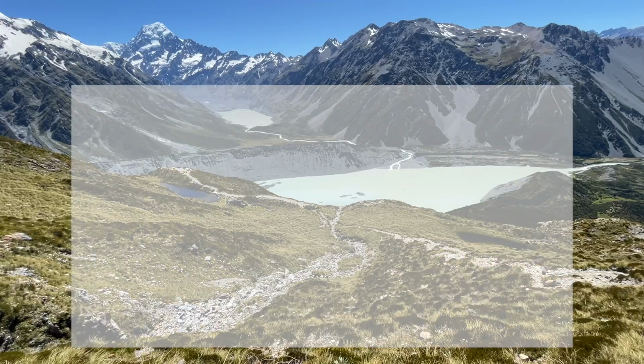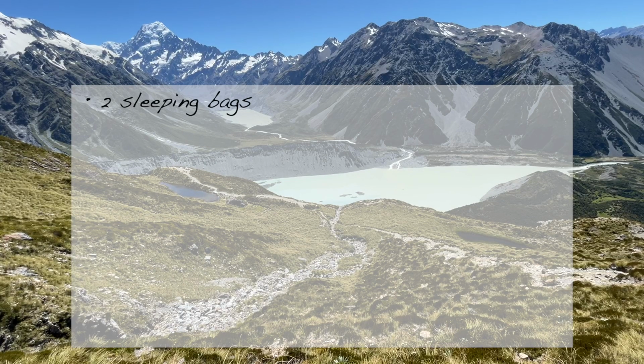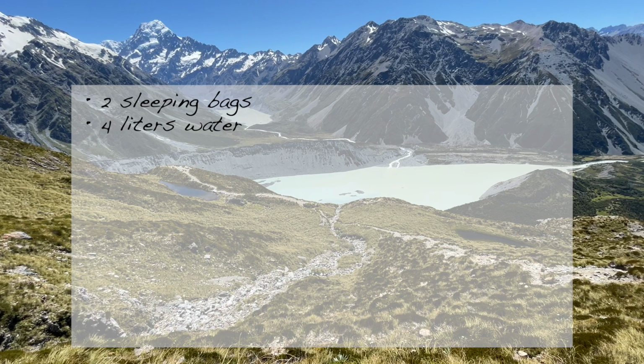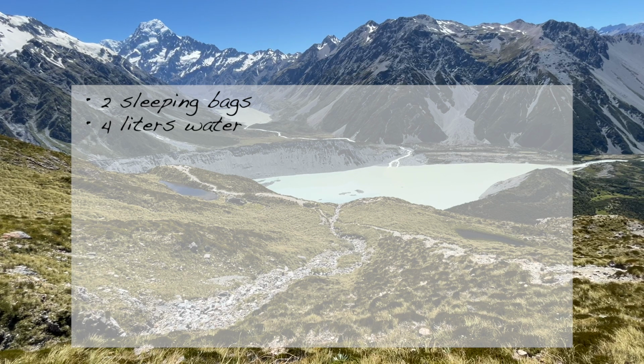The other things in our bag, we needed 2 sleeping bags for us 3. We had about 4 liters of water between the 3 of us, and we ended up drinking all of that before we got to the hut, so I wouldn't bring much less than that.